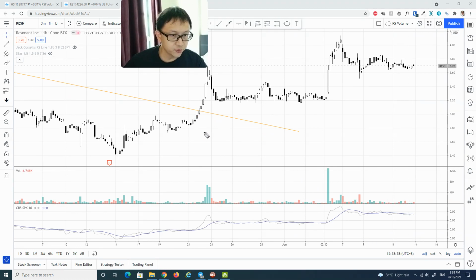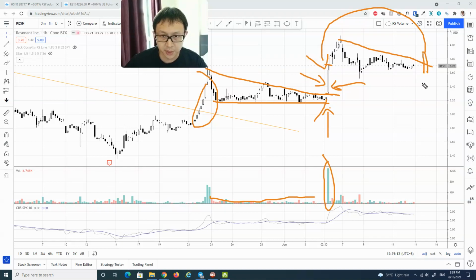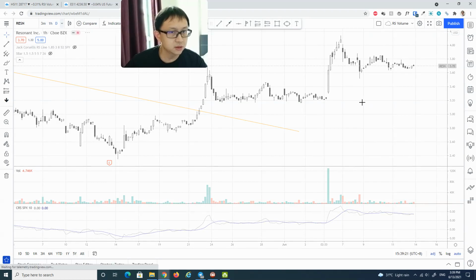You can see that right after the breakout from this downtrend line, it entered into a consolidation structure, and supply has been decreasing, so low volume. Right after that, we can see another spike of the volume together with an increase of the spread. You can see a bullish momentum bar right there. So I think we can expect something similar to the previous movement, with a bullish momentum bar coming out to break out from this consolidation structure. All right, so this is Resonant, and let me just go to the next stock.